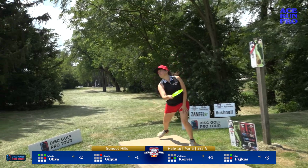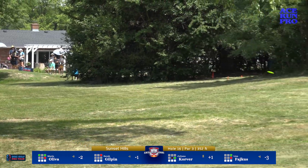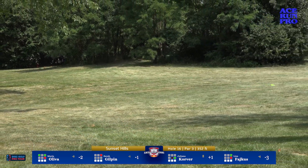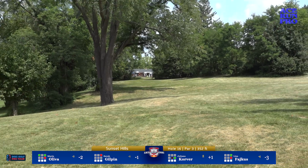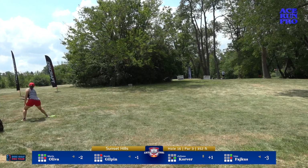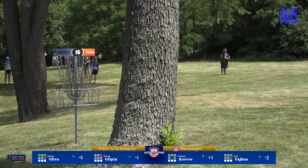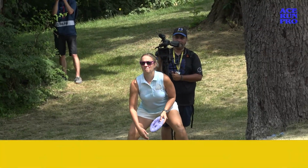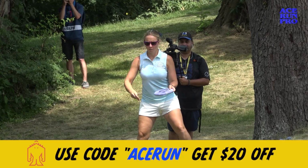I think it's easy to overthink. Exactly. Harder if you try to actually shape it to get it there. And that's sort of the safe play. You know, you just hyzer out here on the top, and if you're feeling a long putt, you go for it, and if not, you're on to 17. Fajkus from about 75. And as we're closing out the round here, I'm sure you want to keep the birds in the hand as much as possible. Finish strong.